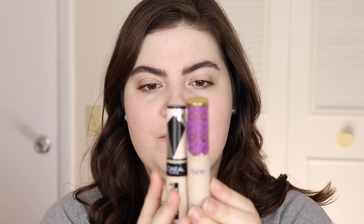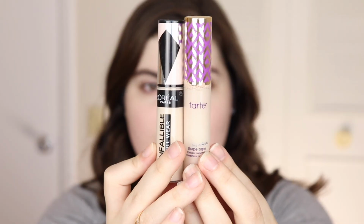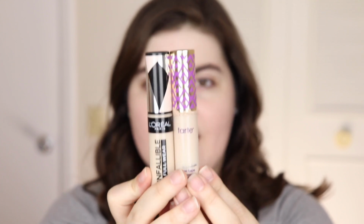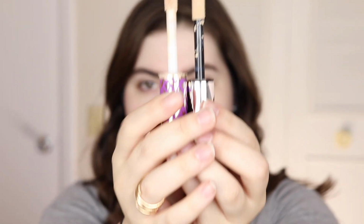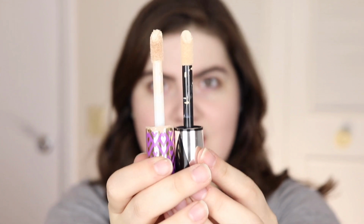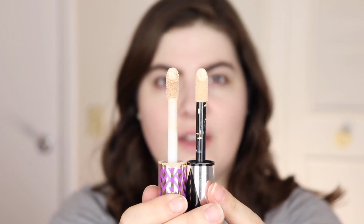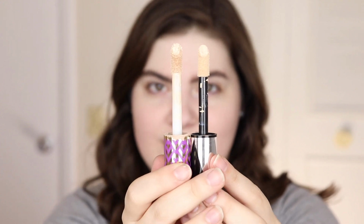I'm so sorry. So let's go ahead and just compare the packaging of the products. They look so similar, same height, same width, and everything like that. And the doe foots look pretty much identical. So these are the doe foot applicators. As you can see, the Tarte Shape Tape one on the right is a little fluffier, but I think that might just be because I've used it.